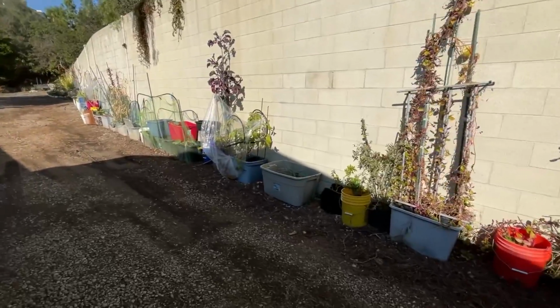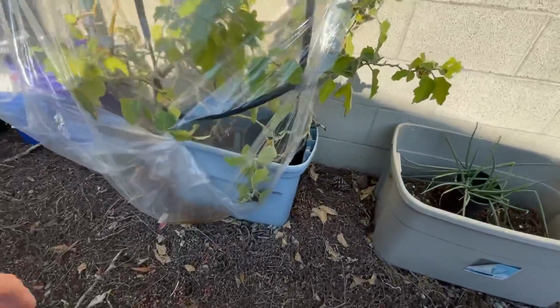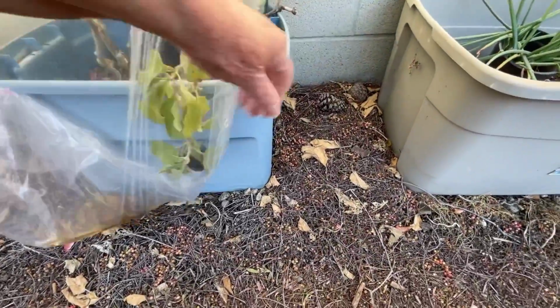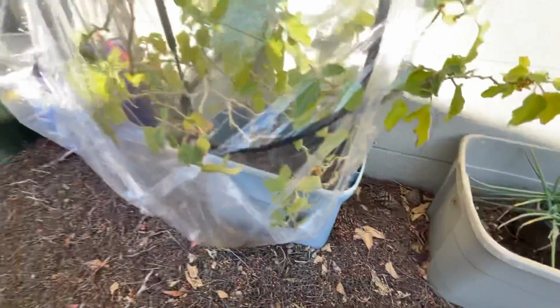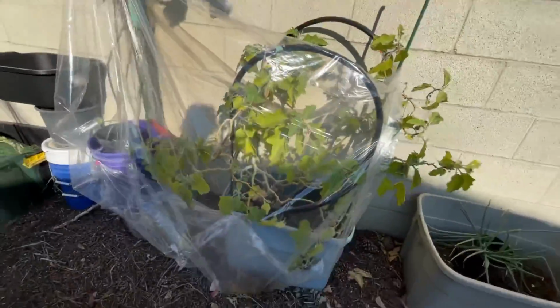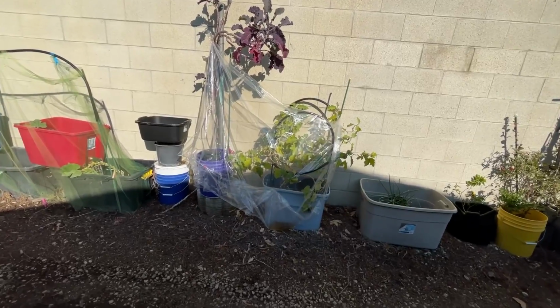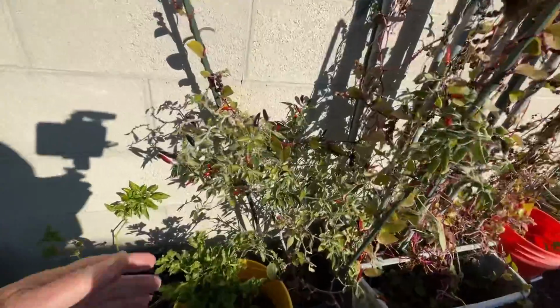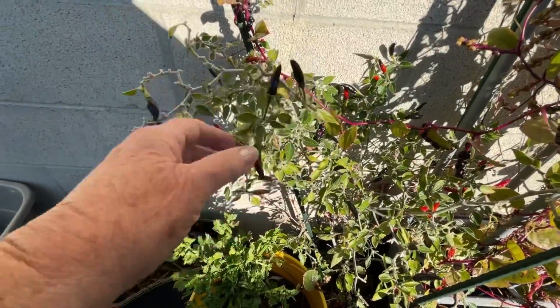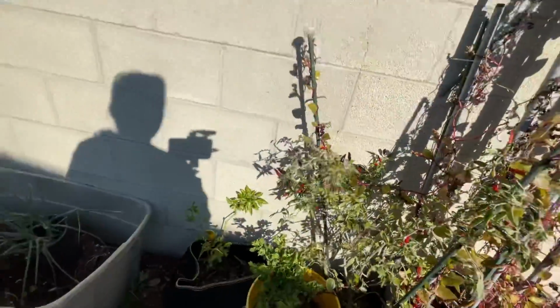Still getting eggplant. I've got one I'll be picking fairly soon. It's down on the bottom. You got the eggplant, you saw it before. And I've got more flowers because it's covered in plastic. So it's kind of got its own greenhouse. It's being tricked to grow a little bit more. The peppers are doing good. I keep picking peppers. See the red ones and then the black. And then I have tiny ones coming through. So the peppers are still growing.